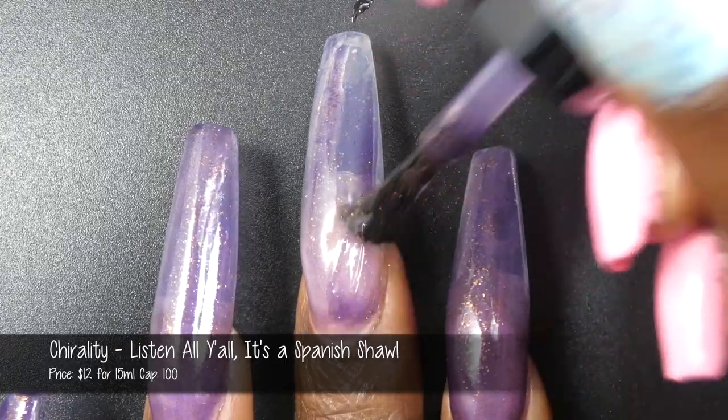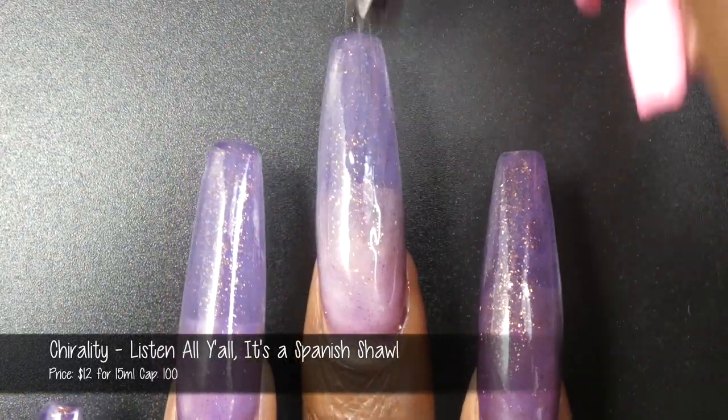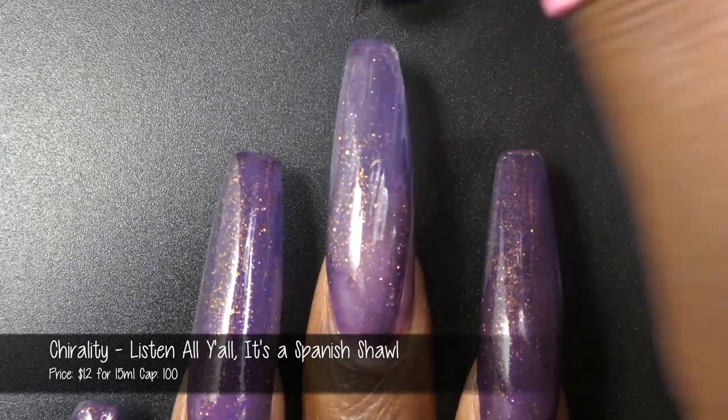Next up is Chirality with Listen All Y'all, It's a Spanish Shawl. This one is inspired by Aliens of the Deep and it's described as a violet jelly polish overflowing with bright orange flakes. It's priced at $12 for 15 ml and has a cap of 100 bottles.